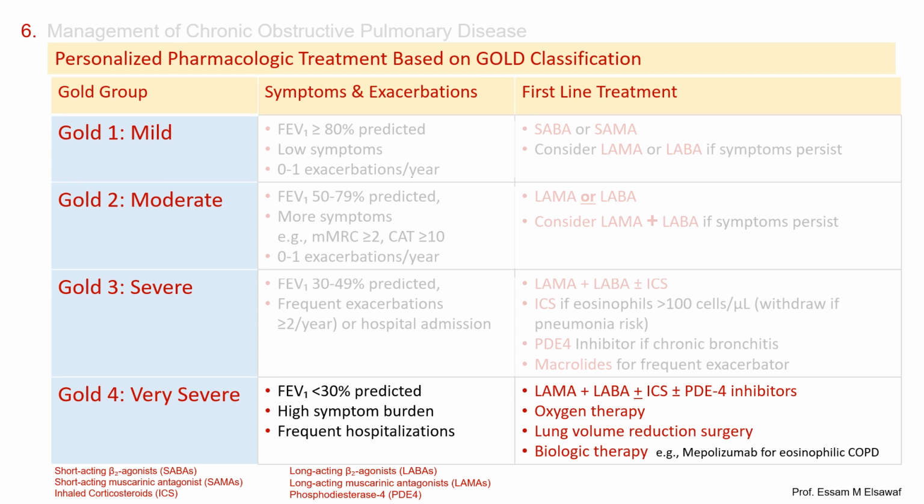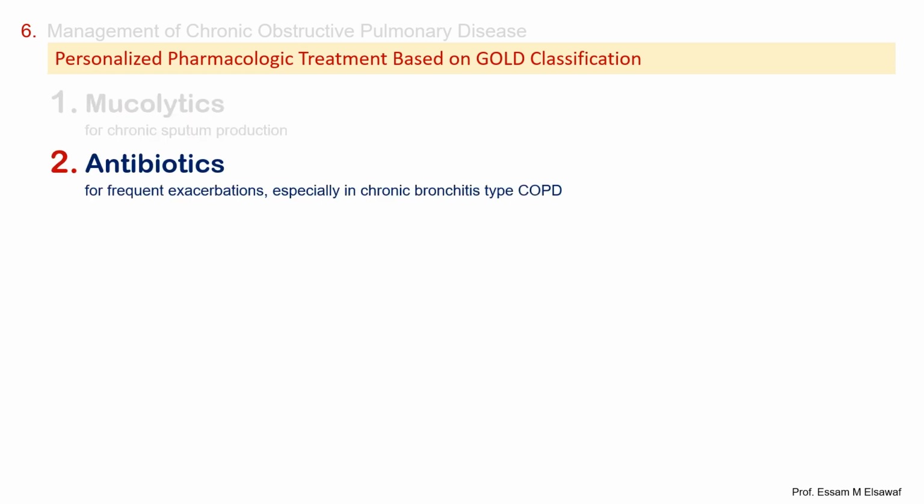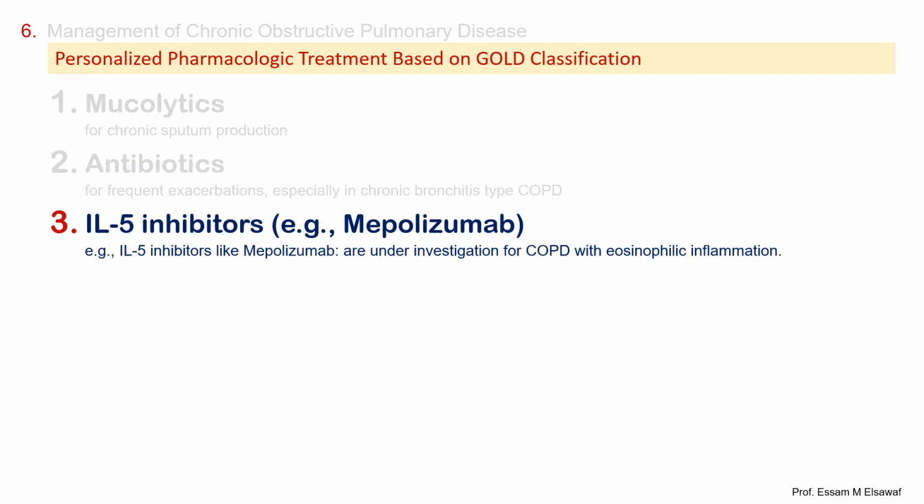Another selective pharmacological treatment for COPD, we can use mucolytics for chronic sputum overproduction. Definitely, we can use antibiotics for frequent exacerbations, especially if the case is chronic bronchitis type. The interleukin 5 inhibitors, this group is called mepolizumab. This group usually targets the eosinophilic inflammation, so it may benefit COPD patients with a high eosinophilic count. It's a common line of treatment in bronchial asthma.